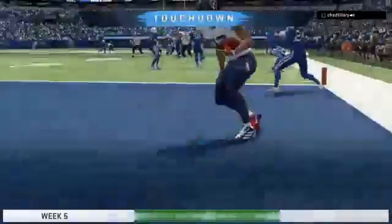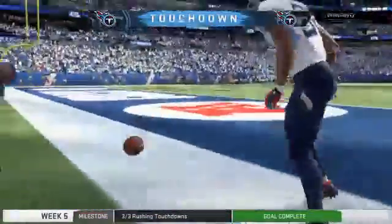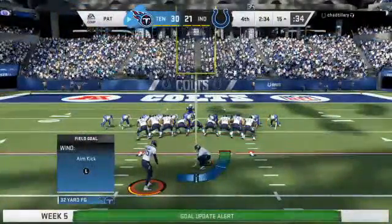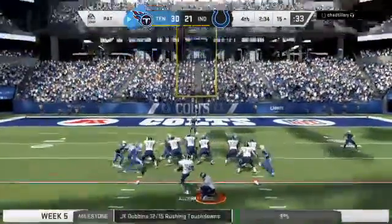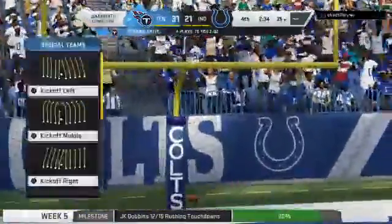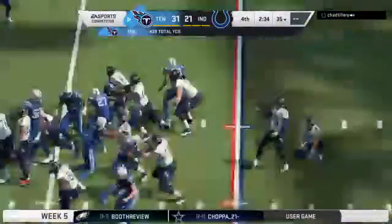Touchdown, Titans. A big play there. 44 yards. And the Titans are able to extend their lead. And let's not forget he had the receiving touchdown earlier. Now a trio of rushing touchdowns. Quite a performance. Diversification. That's all you can talk about.